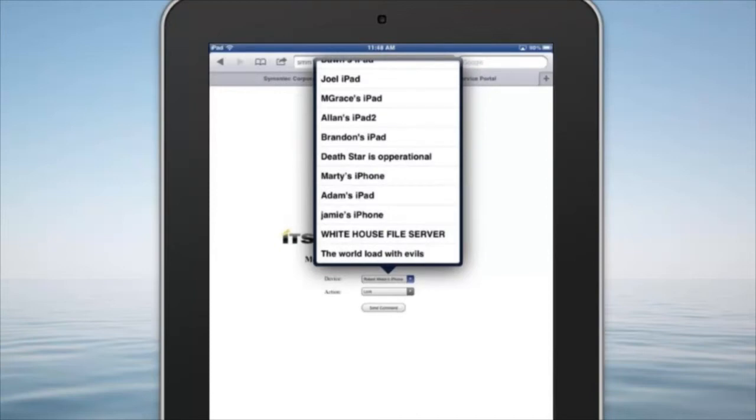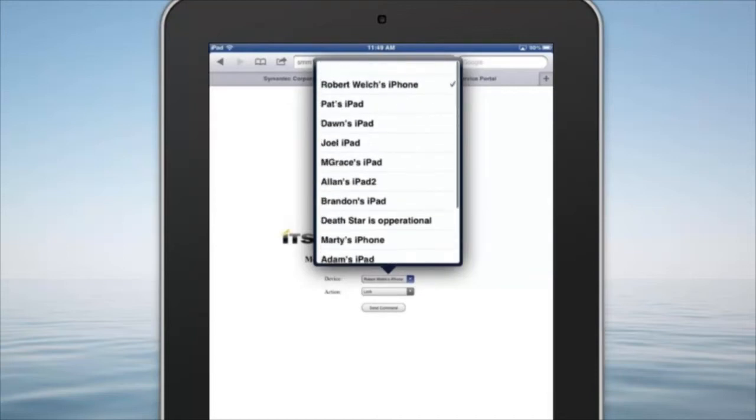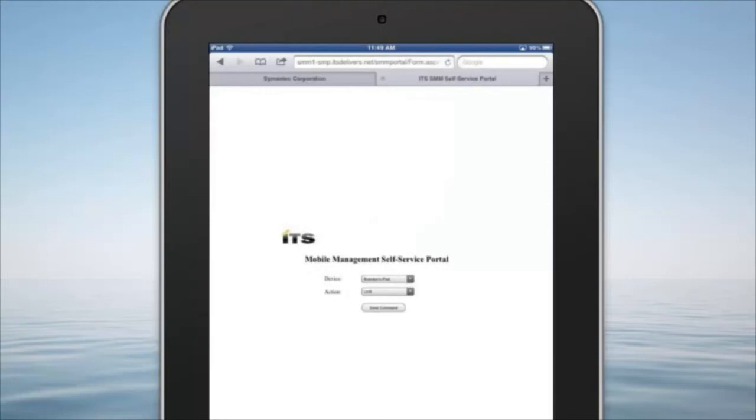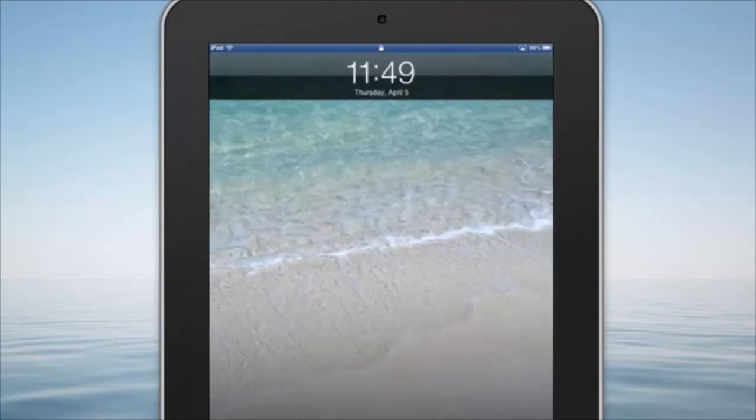But I want to lock specifically my iPad. I could probably lock Pat's iPad or Alan's iPad, but they would probably be upset with me. So I'm going to go ahead and lock mine. So that workflow has been submitted, went through the server, and has locked my device. So if you're using mobile management or any other product where you have a workflow to do something, those websites do work great on the iPad as well.